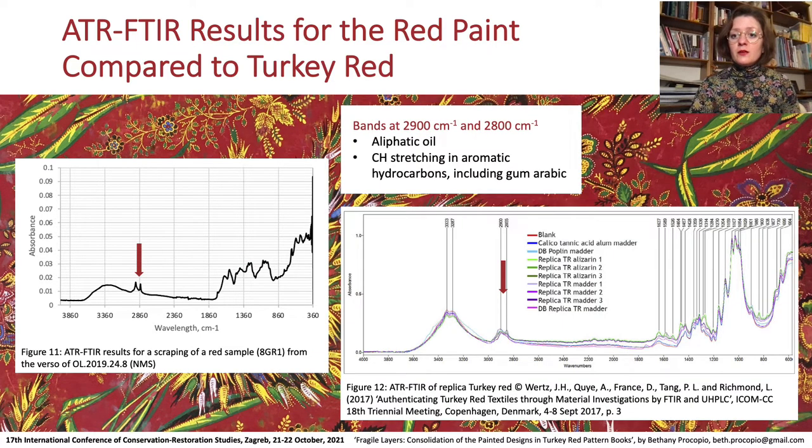This includes bands at around 2900 and 2800, which could signify aliphatic CH methylene, especially when indicators for the bending, as well as rocking, of aliphatic CH methylene are also taken into account. This would be consistent with increased CH2 on samples that have been treated with oil, like Turkey red textiles. However, these peaks could be attributed to the CH stretching in aromatic hydrocarbons and can be seen to a lesser extent in all FTIR paint samples, which are not shown here, as well as in a range of organic materials, including gum arabic.